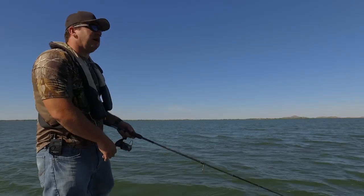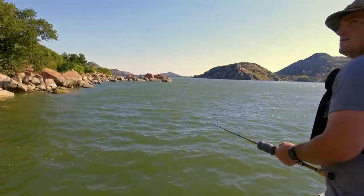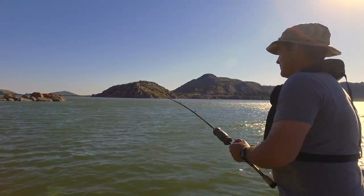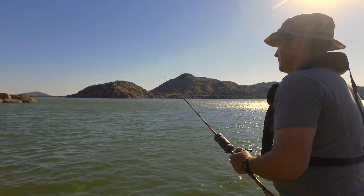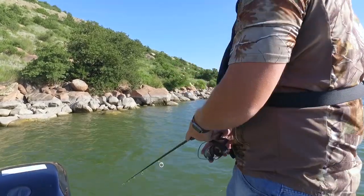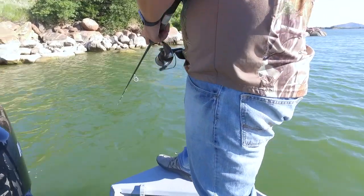Well, I've always been told by a bunch of older gentlemen that this lake can fill up in 24 to 48 hours, and I always thought it was nonsense until I actually saw it myself. So I believe them. It'll fill up quick. We got some good rains in the right spots, and it filled the lake up.